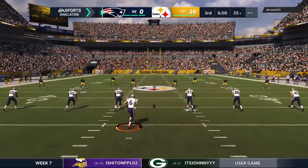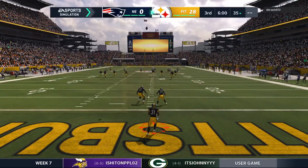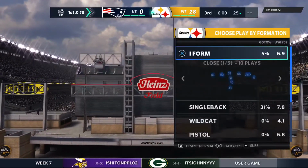So time for the second half as the Steelers have the lead, and they will also be receiving the football here to start the third quarter. And this carries into the end zone, and we will not see a return to start the half as this will be a touchback.